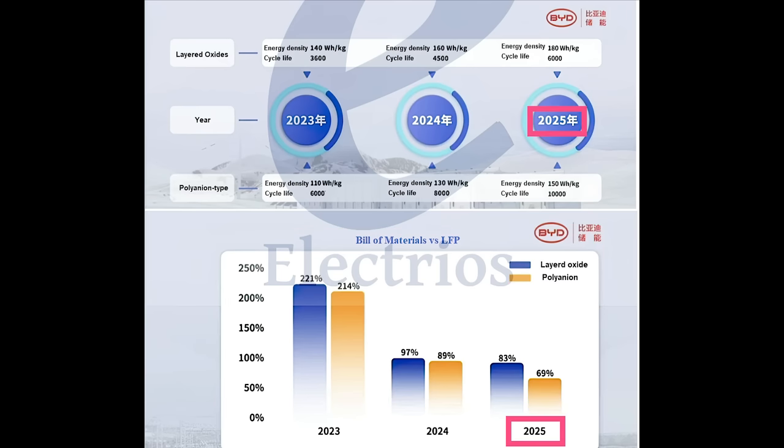Finally, before we look at the summary table, it's worth noting that BYD only provided specs and cost information to 2025, so I've had to take some educated guesses as to how the specs and cost would evolve over time. Let's take a look at the table and I'll explain my thinking.